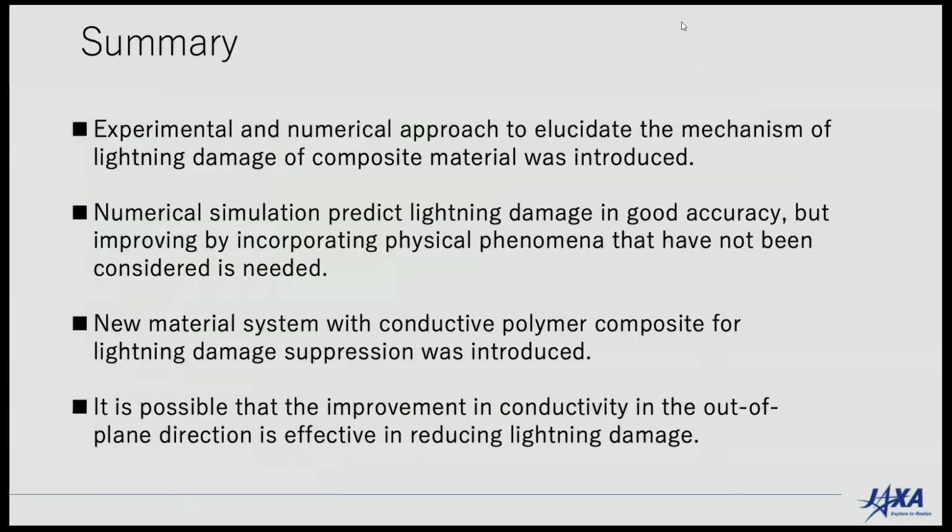Okay. This slide concludes my talk today. First, experimental and numerical approaches to elucidate the mechanism of lightning damage of composite material were introduced. The numerical simulation predicts lightning damage with good accuracy, but improvement by incorporating physical phenomena that had not been considered is needed. A new material system with conductive polymer composite for lightning damage suppression was introduced. Now it is possible that improvement in the conductivity in the out-of-plane direction is effective in reducing lightning damage. Thank you very much.